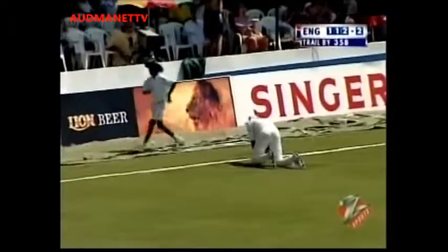It's gone after that one. It's away through mid-wicket. Oh, and he's picked up a boundary. That's a bonus.